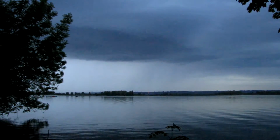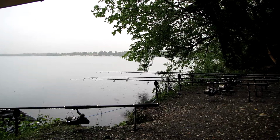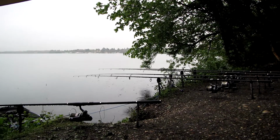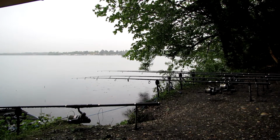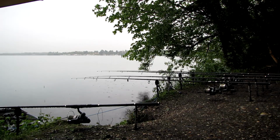Flipping heck. One take in the middle of the storm. There were 3-foot waves coming in. I just winched it in, thinking that it was going to be quite a decent carp, only to find that it was a bloody great catfish.